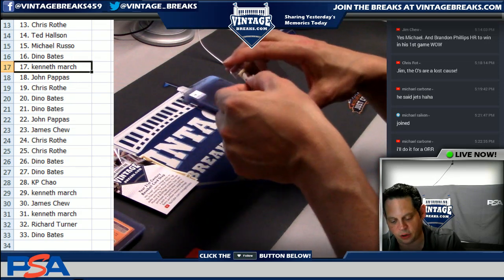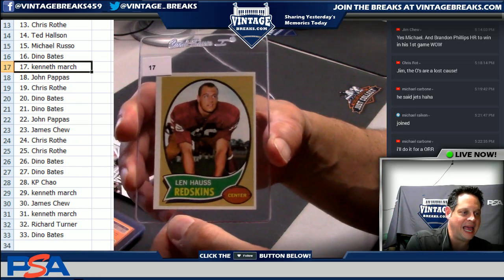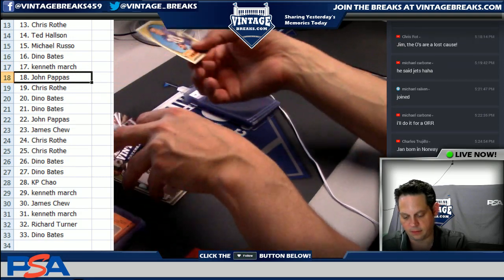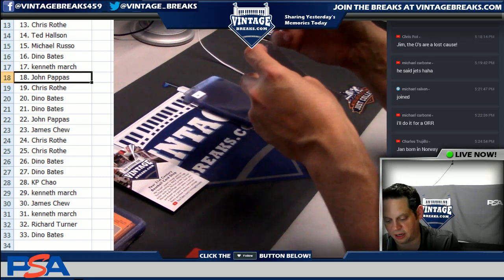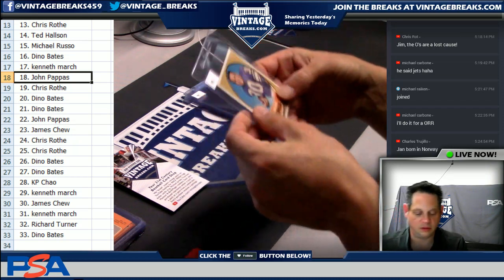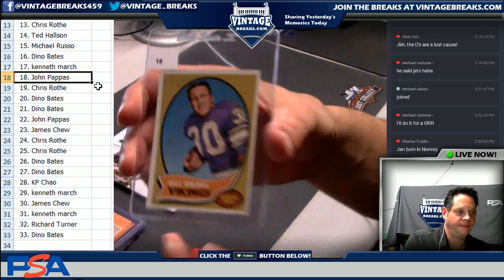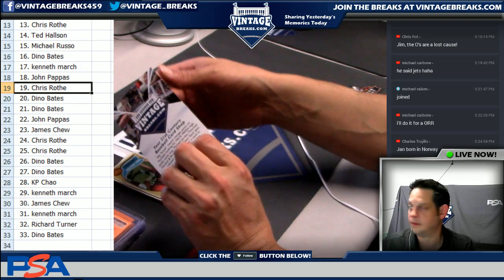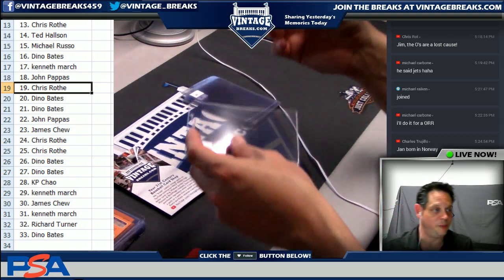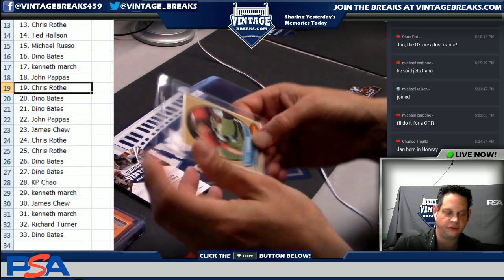So we have a few minutes left here in the show today. We're going to get through the rest of this 1970 Topps football pack. Lenny House from the Redskins. Interesting. I'm sure that didn't hurt his chances of getting in the Hall. Yep. That's impressive. Billy Brown to the Vikings. Card 19. That's pretty impressive. Spot 19 is Chris Rolfe K. of the Cardinals.